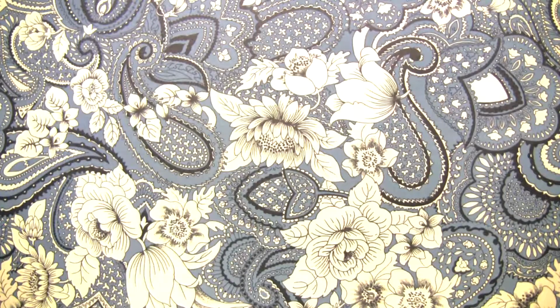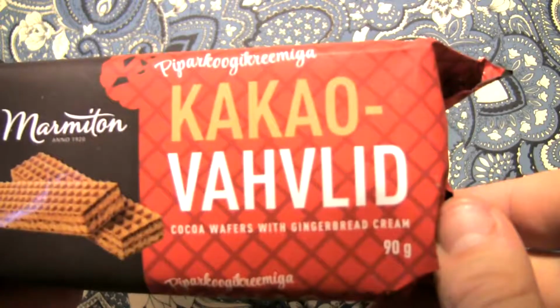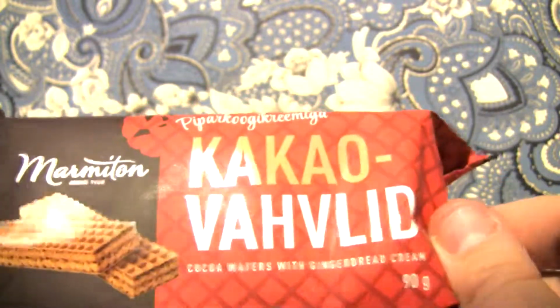As our next snack, we have another thing from Marmiton. These are cocoa wafers with gingerbread cream. Why they couldn't make it the other way around, I don't... Yeah, it's kind of puzzling. But from the sounds of it, the dish could be good.